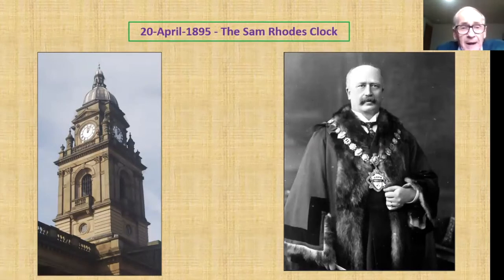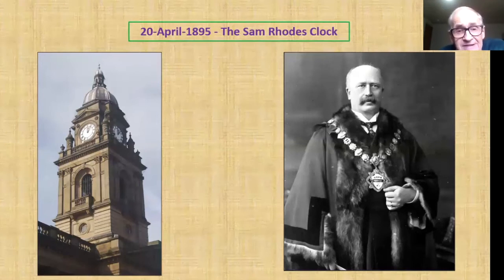Building was slow by present standards, but in early 1895, Sam Rhodes, who was the mayor of Morley four times and must have been pretty fit in those days, somehow got up to the partially built tower and managed to put that top stone in place. The clock wasn't there at that time, but when the stonework was complete, work began on the clock, and by April 1895, it was completed. For many years, it was known as the Sam Rhodes Clock.